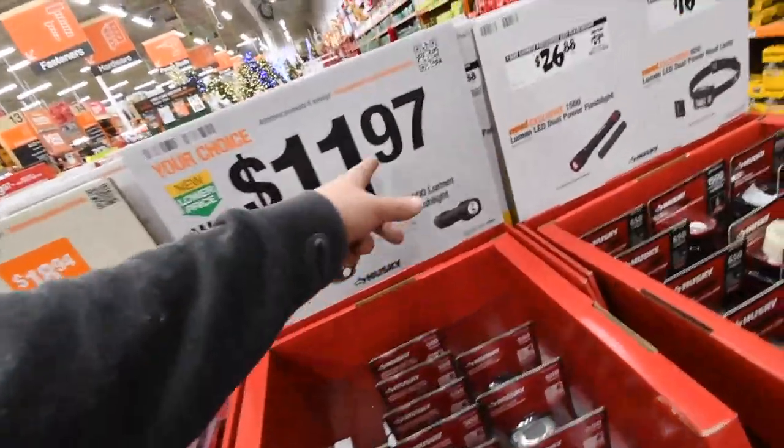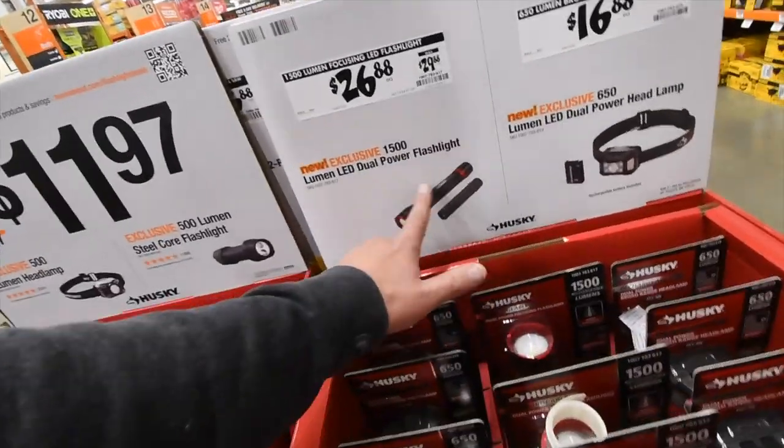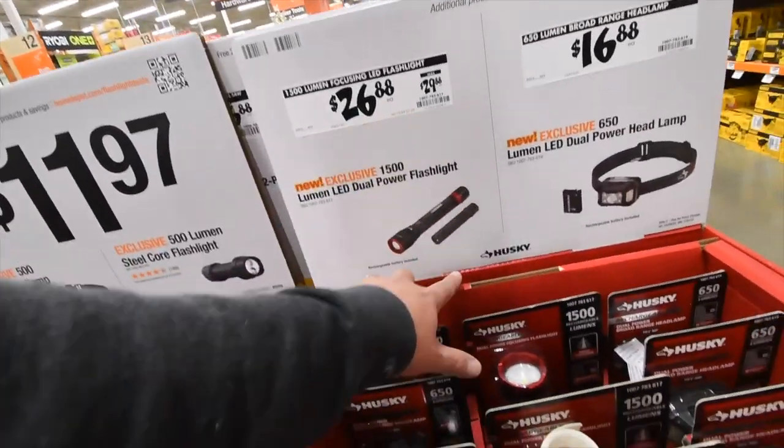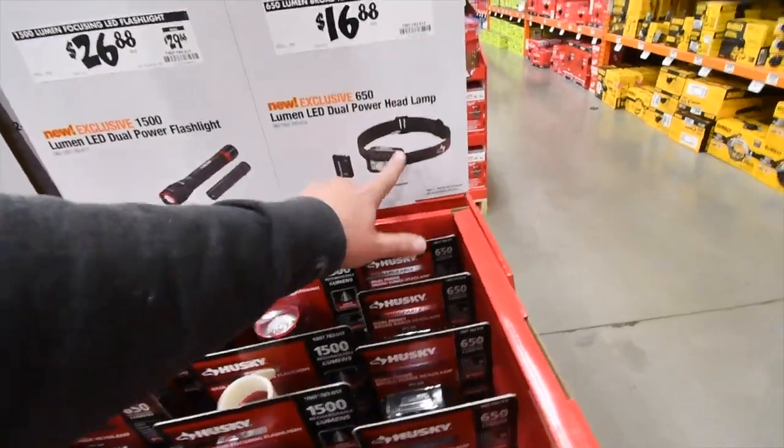And we got some lights for $11.97. Got some more lights, 1500 lumen, $26.88, 2-pack. $16.88 for the 650 lumen headlamp.